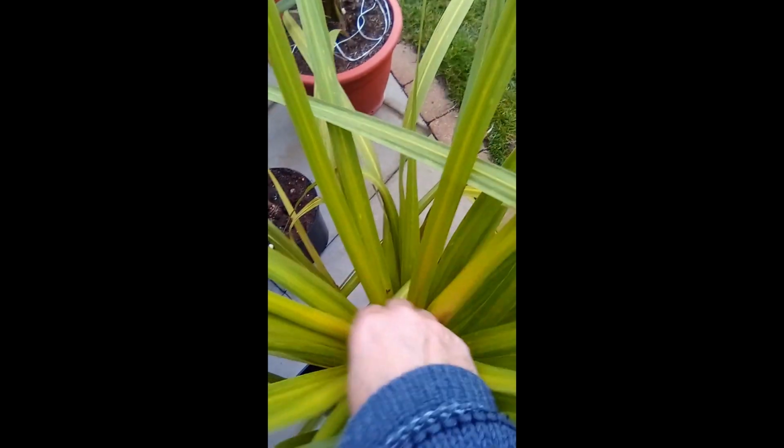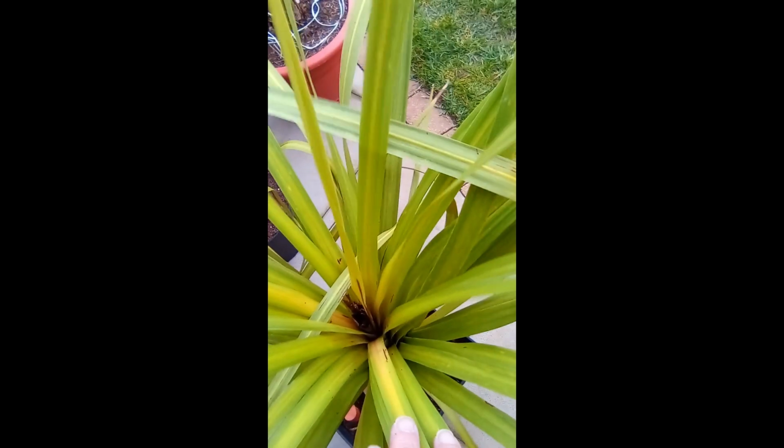And I did treat this with some peroxide, but there's no pull there, it's just gone discoloured, there's no pull. I did treat it. I was going to say it's another one of the £10 cordylines I got. There's no pull there, just a bit discoloured.